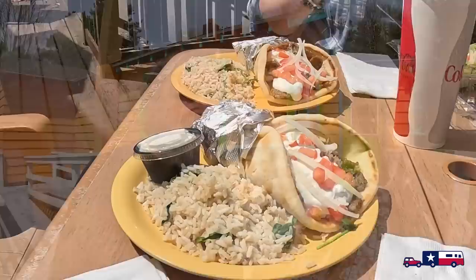And then we both had a gyro, just the regular gyro with beef and lamb. Outstanding, strongly recommend it. They have all kinds of gyros, stuff I've never heard of. They even have a shrimp gyro that's got like a Cajun twist to it. Kind of ties us back to Louisiana, but yeah, strongly recommend this place. If you're ever in this area of Petoskey, get by here. This is great Greek food and a fantastic restaurant.